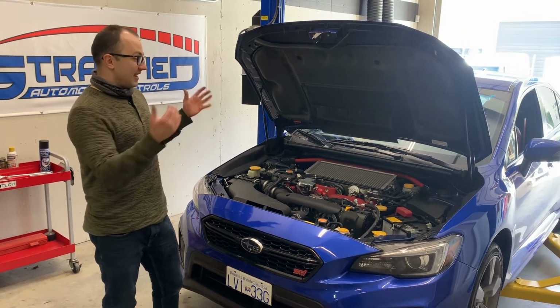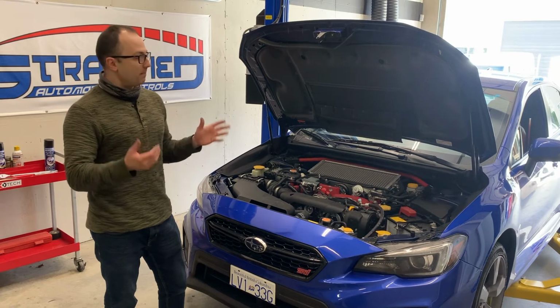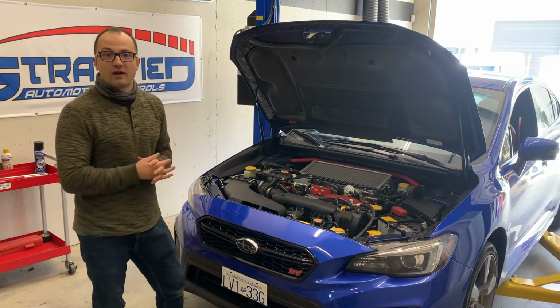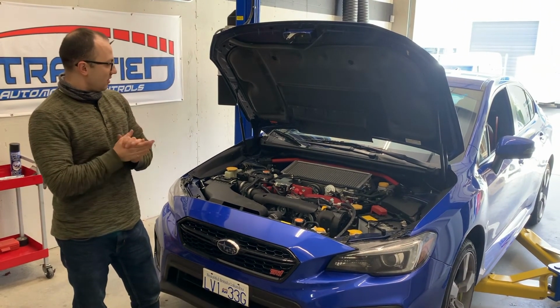However, as an add-on, especially as you run stiffer springs, as you run really sticky tires, and you really lean on the grip and on the suspension, then it's a nice add-on, it's a nice to have, and it completes an overall suspension package. So that's kind of the synopsis on the strut bar.